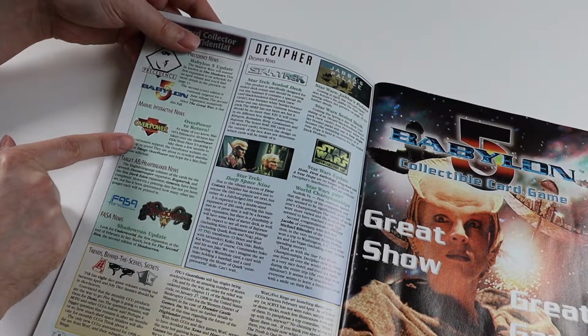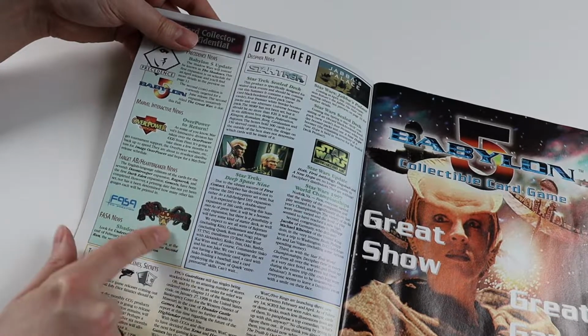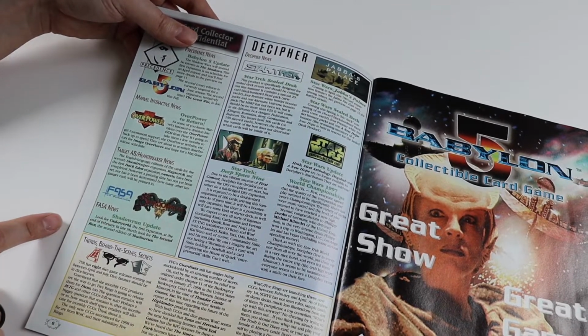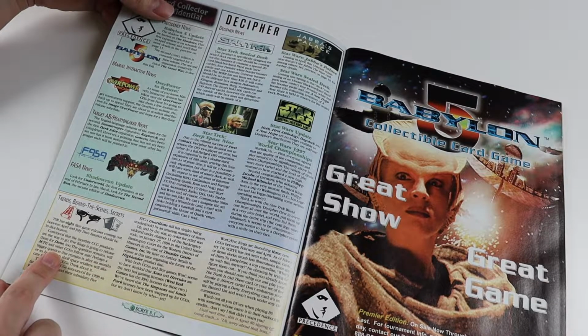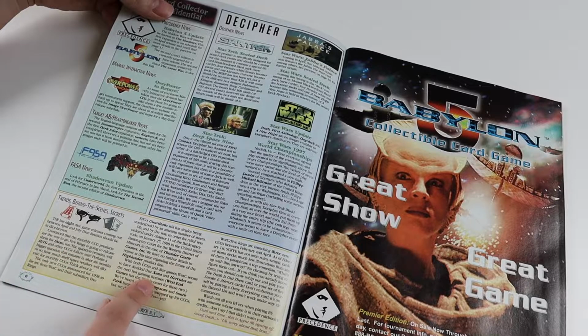Now, Overpower I don't know about. Doom Trooper, I don't know that one. Shadowrun, I've heard of these because I used to read the magazine obviously, but I was never a buyer of those. And then there was some about other games.